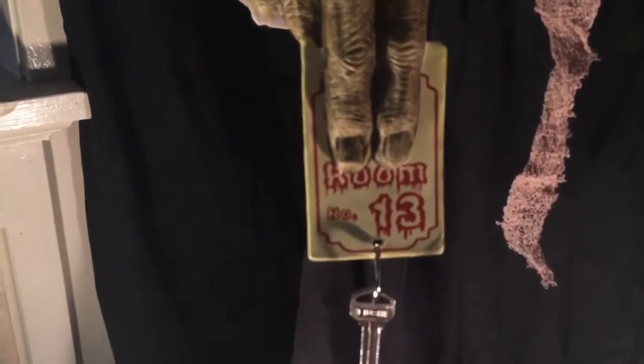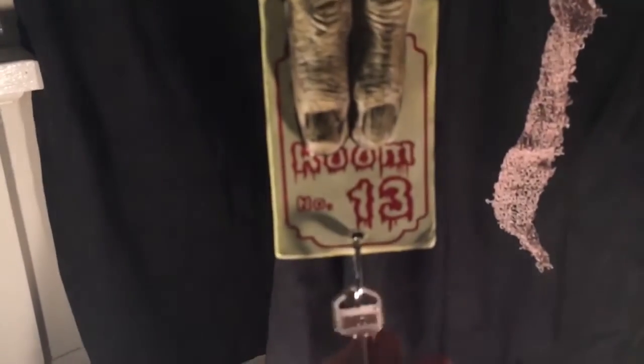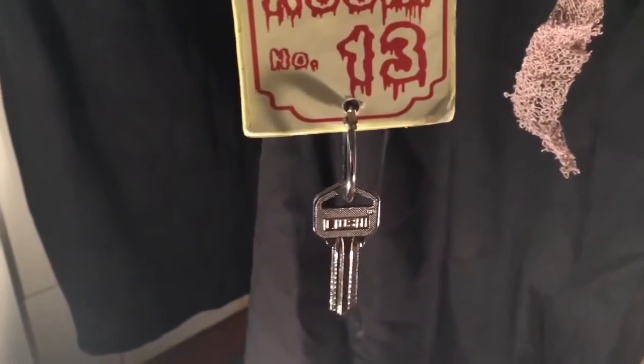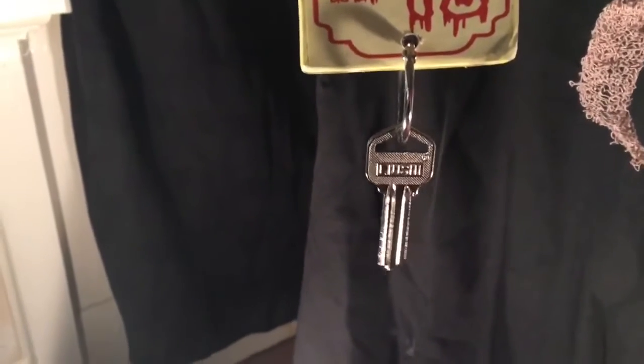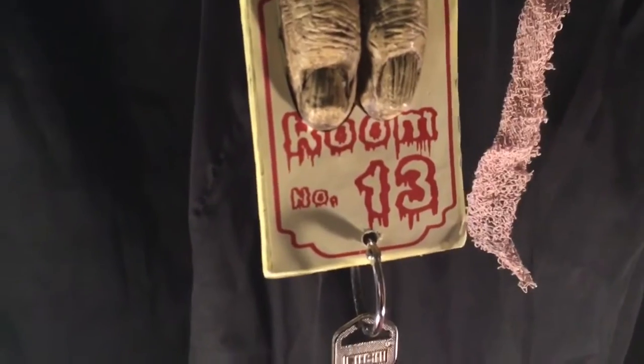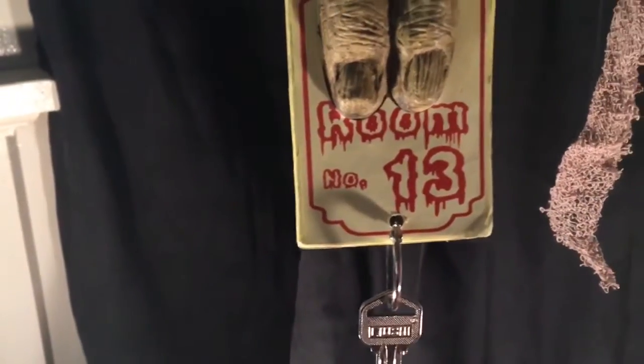The only thing I don't like about this is that they use just a basic, modern-day house key, and I kind of wish they would have used an old-fashioned, skeleton key looking thing. That's kind of a complaint that I had. The room number 13 accent is funny, a little cheesy, but it's fine. And over here in her left hand, she has a knife, and as she rotates at her waist, this arm actually goes up and down as well.